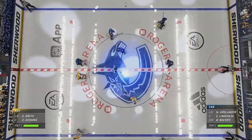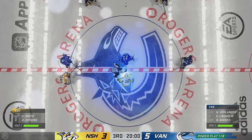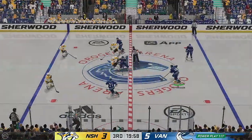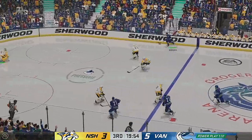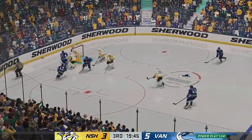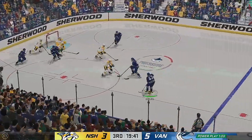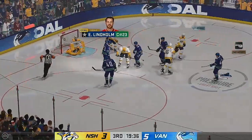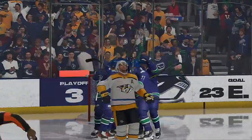The moment of truth has arrived for both these teams. Third period action set to go. The Canucks go right back at it on the power play here and win the draw to start the frame. Drives to the paint. Tremendous stop by Saros. Man, he was right on that. Scores!